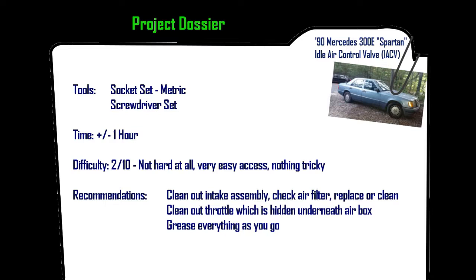Just a very basic job. While you're in there, it's a really good idea to go ahead and check your air filter, open up the box, clean all of that out, make sure everything's good and greased. As I show in the video, I like to grease everything as I go through a system. Greasing the components just helps them to have a longer life.